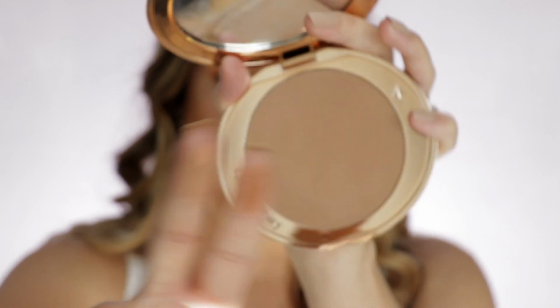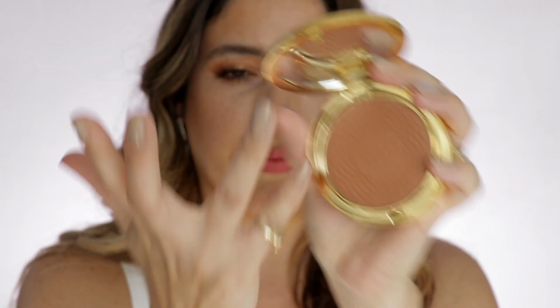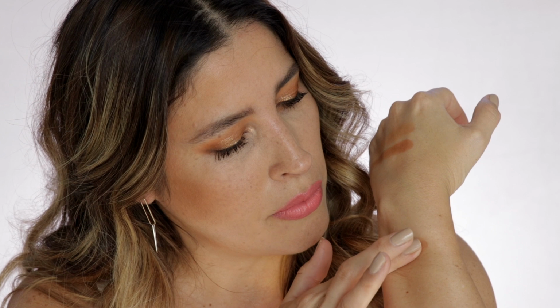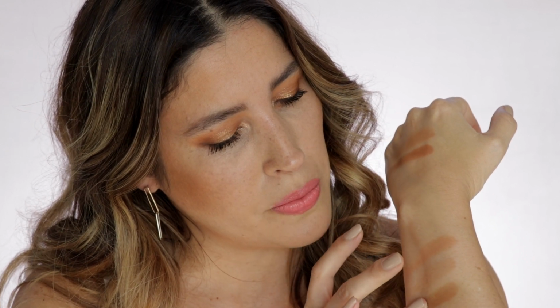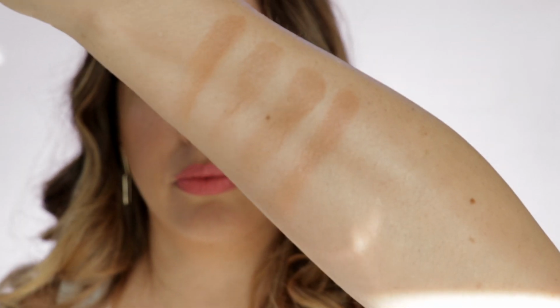I'm going to swatch them side by side, starting with number 3, and I'm going to compare it with number 2 and 3 from Charlotte Tilbury. Here's Charlotte Tilbury number 2 medium, a lot lighter. Right here I have number 3 in Charlotte Tilbury. Then I'm going to go with number 4 from Gucci. What I will have to say is that all of these are extremely soft. So soft, incredibly soft. So let's go Gucci, Charlotte number 2, Charlotte number 3, and Gucci number 4.